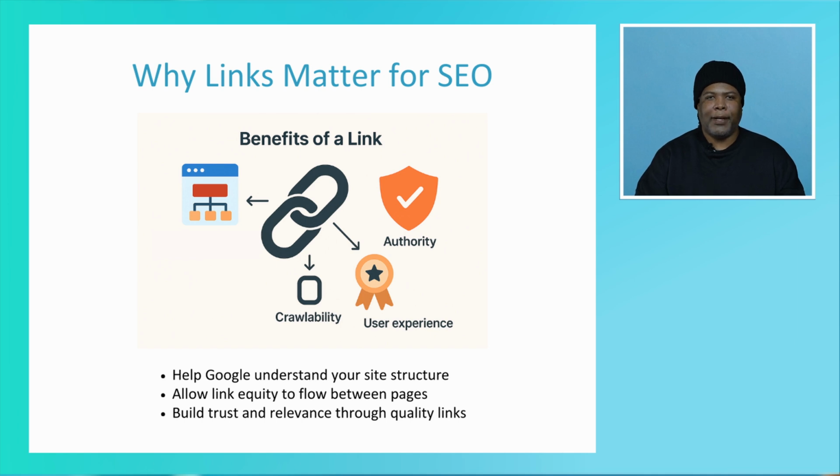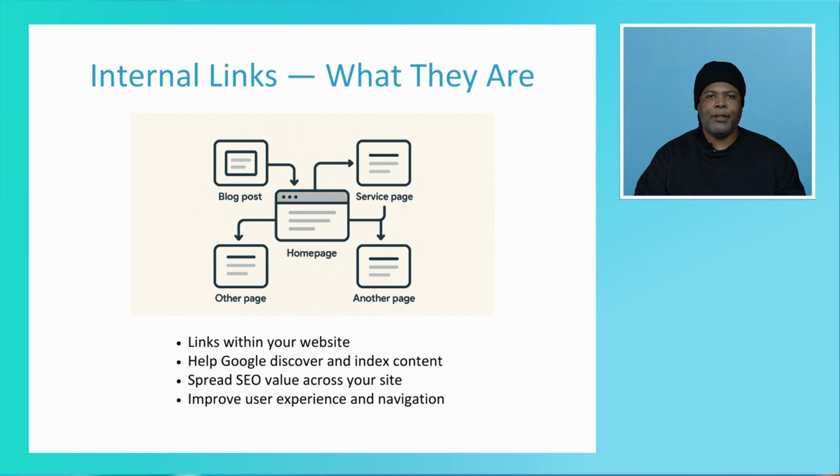There are two types of links, internal links and external links. Let's start with internal links. Internal links are links from one page on your website to another. They don't link to other websites, only to your web pages. Internal links are very useful for a few big reasons.